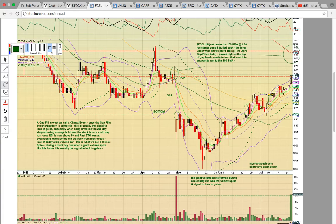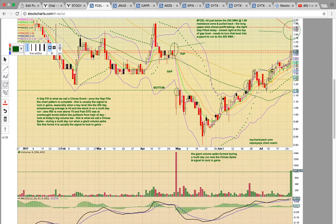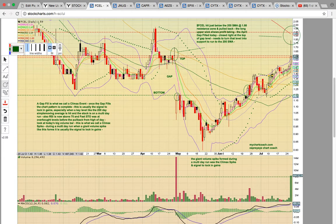Just keep in mind that this is a climax move. Notice that there were four green volume bars in a row, 4 white candles in a row preceding today, where another white candle formed, and then a giant volume spike. Notice that it was an increasing volume pattern and then a huge volume spike today. We call this the climax spike, because it's the peak following a multi-day run, and it signals a temporary top, and the long upper wick signals profit taking, possibly dilution.